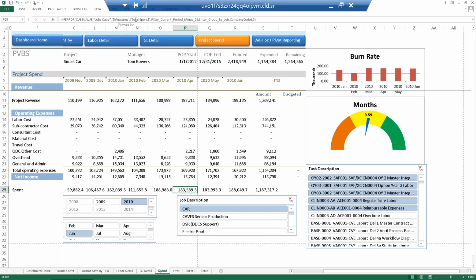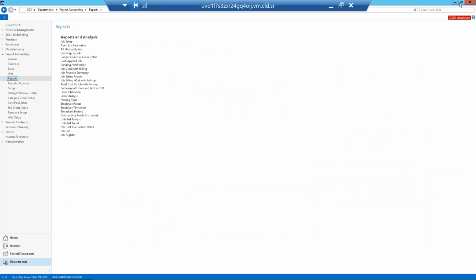When you look up in the formula bar, you can see that there is no value keyed in here. It's just looking at a measure called total spent, filtered by the filters I've selected. The top right-hand corner shows my burn rate, so each month how much of the funding I'm using. Then, based on the average of the last three months, it divides that by remaining funding to give me a projection of how many months of funding are left in the system, based on the jobs and tasks that I selected. So that's just a little bit about the dashboard technology.